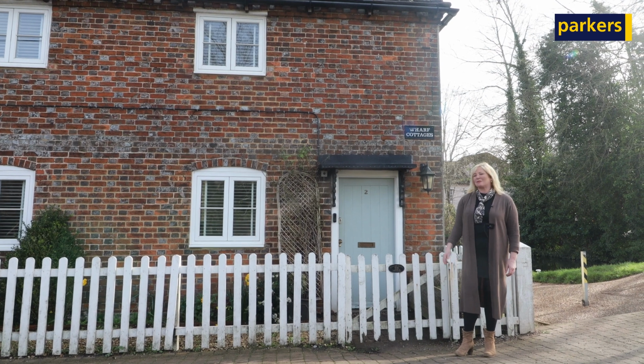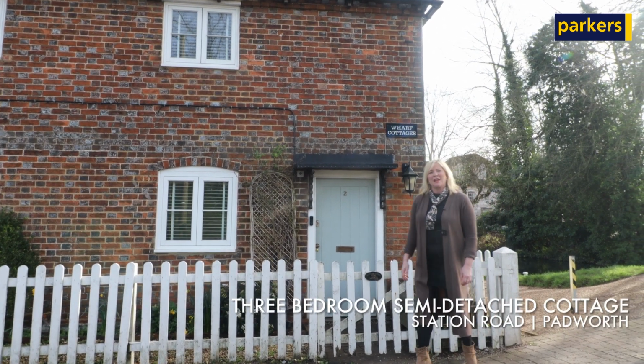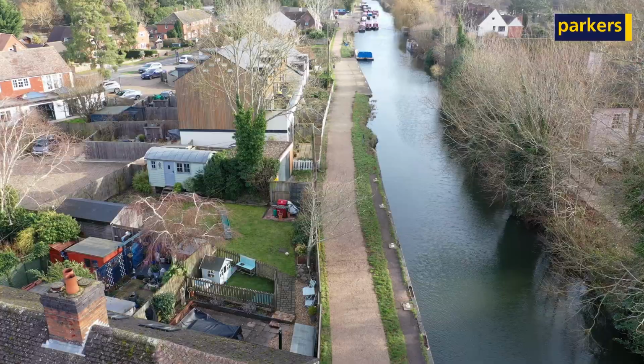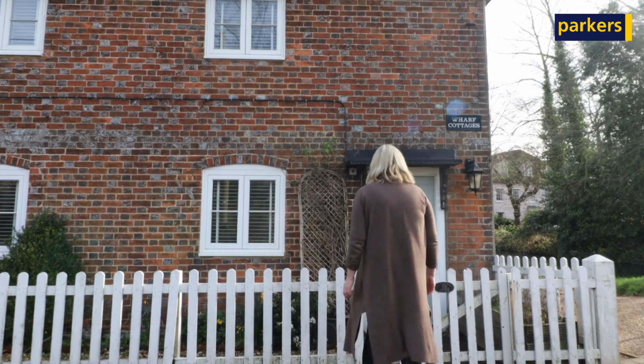I'm standing outside this really lovely three-bedroom cottage in Aldermaston Wharf. It's a really lovely area. Over there we have the station and down here we have great canal walks. So come with me and let's have a look inside.